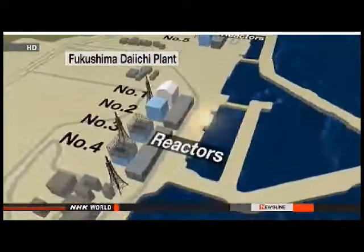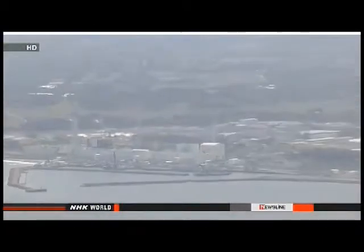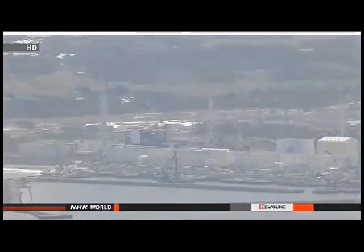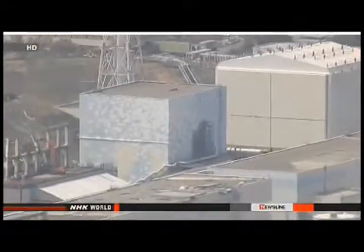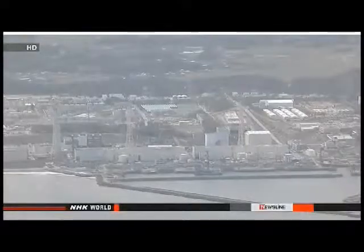Workers found tritium and strontium exceeding the safety level earlier this month in water drawn from a well near one of the plant's reactors. TEPCO managers say they'll re-examine the data from the sea and well water. They hope to determine whether polluted groundwater is reaching the ocean. They say if that's happening, they'll use chemicals to reinforce the ground and stop the seepage.